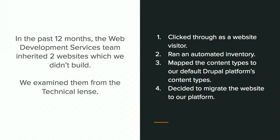So here in the web development services team, in the past 12 months, we've inherited two websites which we didn't build. It might have been more, but sometimes I block it from my mind. And we examined them from the technical lens, so we were taking them on in the technical role. Again, you might not own the whole site as the business owner or the content or designer. You might just be responsible for the technical piece, and in these two cases, we were.